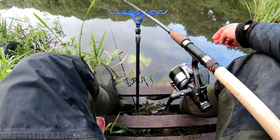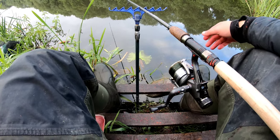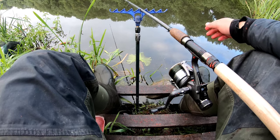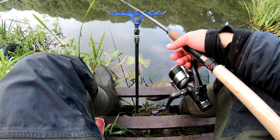5.5 pound, should I say. Female fish, excellent condition, not a mark on it at all. Really, really chuffed to bits. That's two good fish. And we're getting a bite now on the sweet corn again.